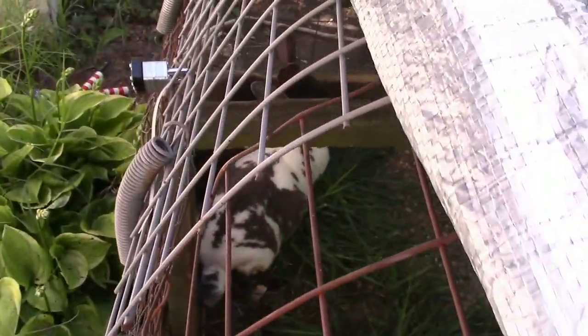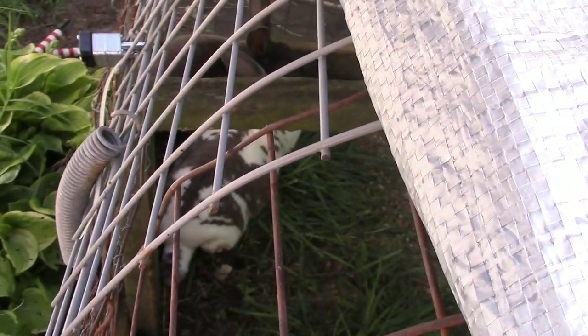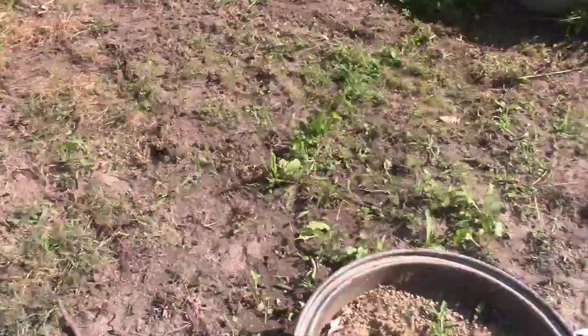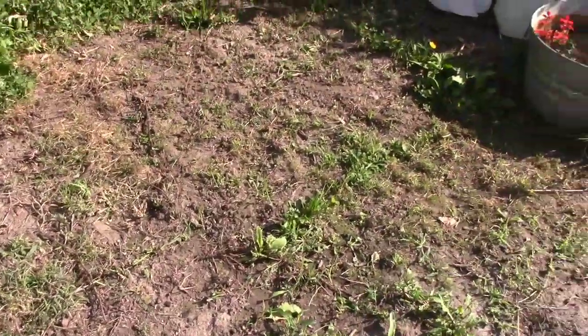And my plan this time around is to try to keep a breeding trio in here for about a month. Then when the does are getting pretty close to time for kindling, I will put them in cages in the back so that they can have nest boxes, and then put a different trio in here so that I can keep mowing with the rabbit tractor. You can kind of see where they've been. They did all of this in just the last 2 days.